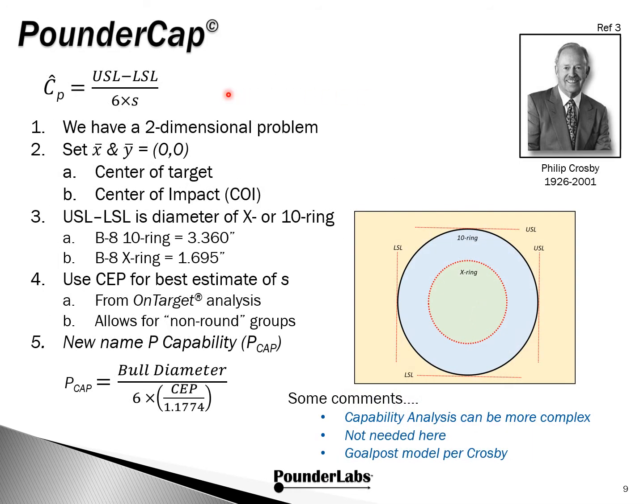Now let's see how the capability index can be applied to our needs in shooting. We have a two-dimensional problem. So the way we deal with this is we set the X bar and Y bar to the center of the target. This is the center of impact. When you're actually shooting, if you're not going in the middle of the target, that's an aiming problem. So we don't have to worry about that here.